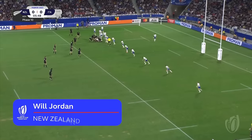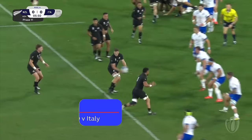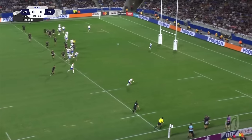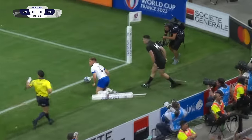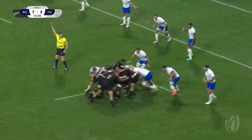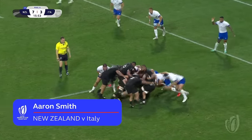So difficult to put down in those close quarters. New Zealand playing under advantage here. Crossfield kick. Beauden Barrett into the arms of Will Jordan. Jordan for the corner. Jordan with the flying finish. New Zealand will set the drive on Frizell.